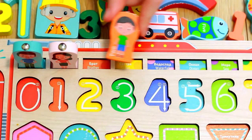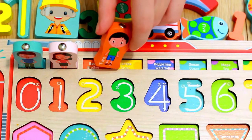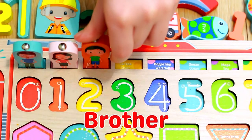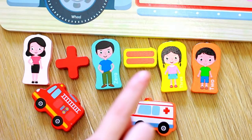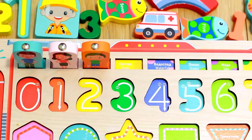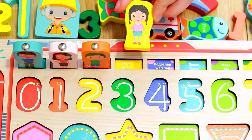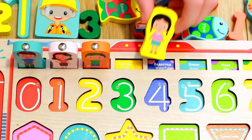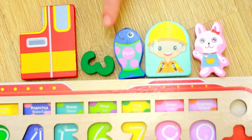Brother finds his place above the number 2. Double wows! Brother! Sister gets her spot above the number 3. Fantastic! Sister! Now, let's bring in the aquatic friends.